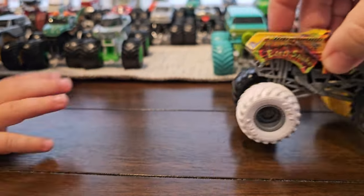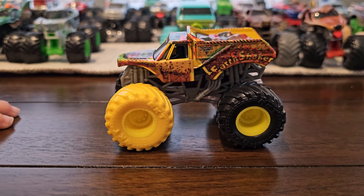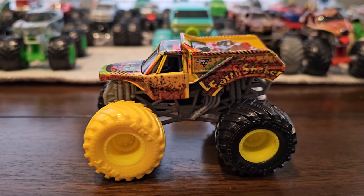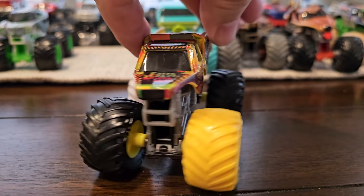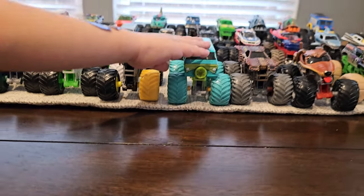Yes. Earthshaker. And wasn't this a part of a series? It was called like Phased Out or something like that? I don't know. You don't know? I think that's why it has the wheels that are different colors. That's pretty cool. All right. Now, who's next?